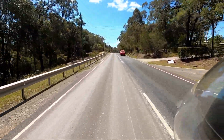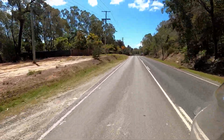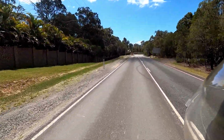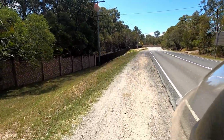And there we have it. Those are our 3 routes for the day. That's the end of West Mount Cotton Road. The T intersection we're looking at up in front is regular Mount Cotton Road.